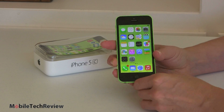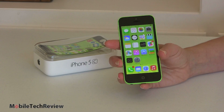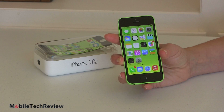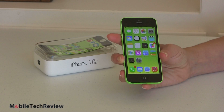Honestly, when it comes to internals and everything that's going on in here, this is the same as the iPhone 5, so we're not going to do a super long-winded review on this. Call quality is just as good as it was on the iPhone 5. Again, 16 or 32 gigs of storage. You have a gig of RAM inside. Wi-Fi 802.11 BGN, Bluetooth 4.0, a GPS with GLONASS, and reception is quite good on this.